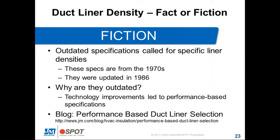This means that you, the engineer, can write specifications based on acoustical performance, thermal performance, corrosive potential, fiber erosion resistance, surface burning characteristics, and other key types of duct liner performance characteristics.